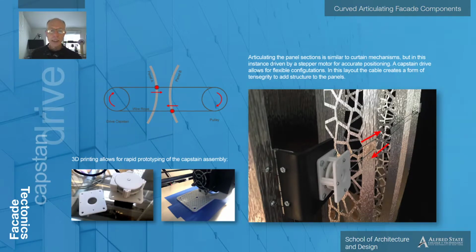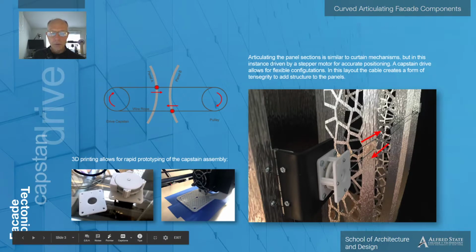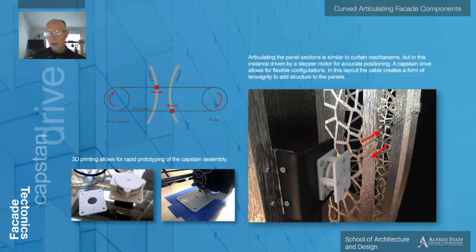One of the challenges I had was how I would articulate that in a simple way to make this a cost-effective type of facade element. So I've done some experiments with the idea of a tensegrity system, a cabled system that both tensions the leaves of the facade in order to keep them stabilized in the wind, and then allows them to be operable via a stepper motor. So these are some images of some 3D printed stepper motor components, and the articulating cable system that manipulates the facade.